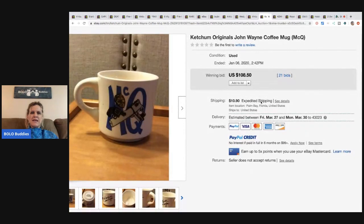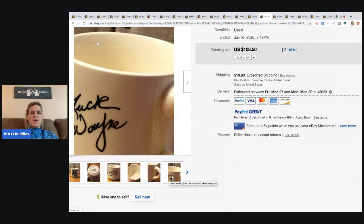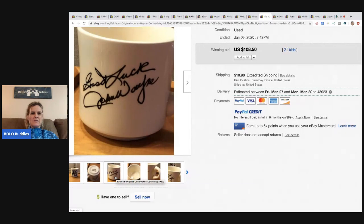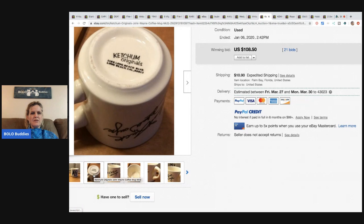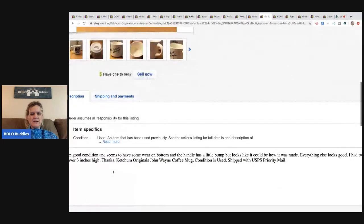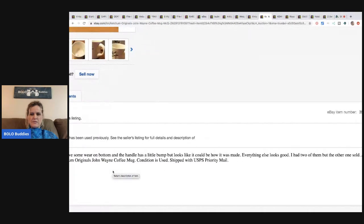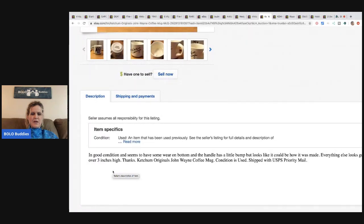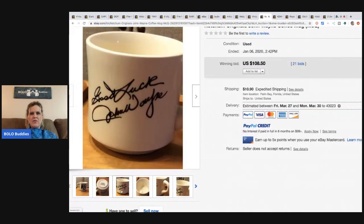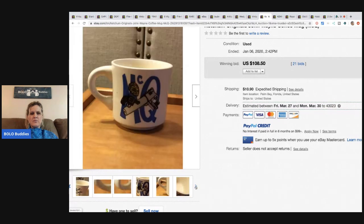The next item is this Ketchum Originals John Wayne coffee mug. Again, the John Wayne mugs can range from bread and butter up to big money, and then a lot of in the middles. So I thought, I wonder if that's just like printed onto the mug. I don't think it's actually signed. It probably, let's see. Doesn't say. Huh, you guys watch the big money video and you'll see why I'm questioning this right now. So it's definitely interesting. Those John Wayne mugs, they're crazy.